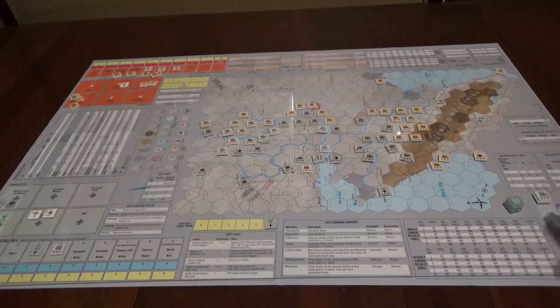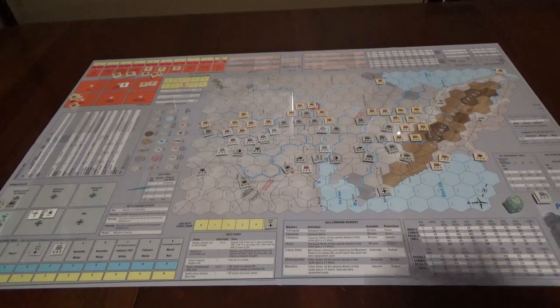And again, the chart's actually very well laid out for this game. The only thing that's a little bit of a pain in the neck is the terrain chart, because no matter if you're playing the Soviet side or the German side, you kind of have to crane your neck to see. But again, if you're an old hand at wargaming, it's not a big deal.